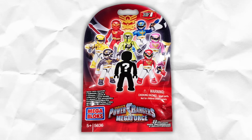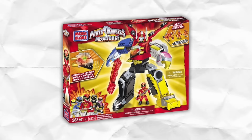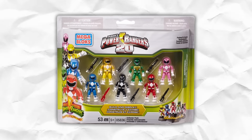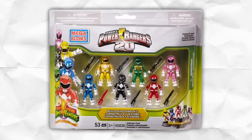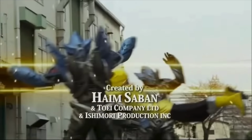A blind bag series, Pocket Racers, non-transforming Zords, and a 3-in-1 Megazord with some hideous alt builds. The standout of this wave has to be the Mighty Morphin Anniversary Pack, though their new printed design language left a lot to be desired, especially with the Green Ranger and the Dragon Shield. For 2014, with Super Mega Force, the cards were set.